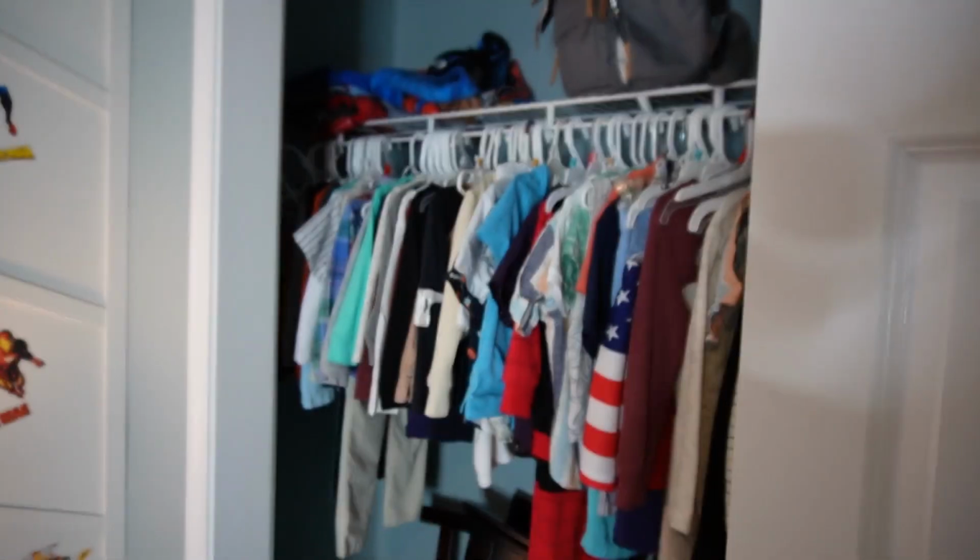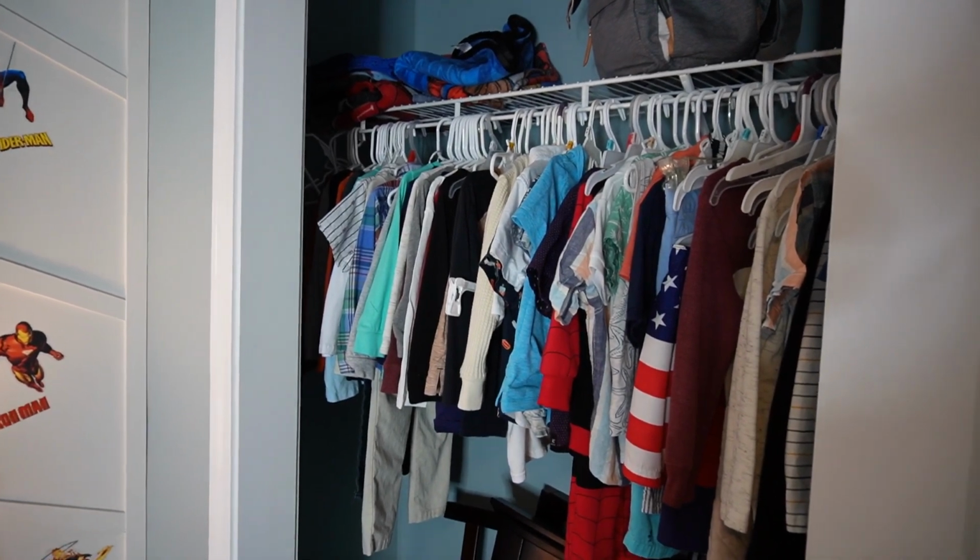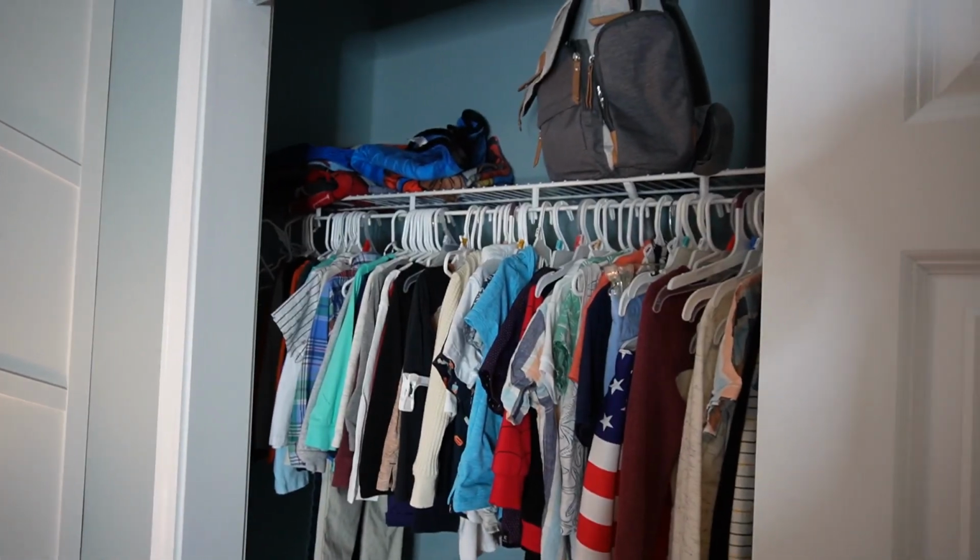So we're going to declutter this section, but first we're going to empty everything out of the closet so I can give it a quick clean, and then we will start the reorganizing and decluttering journey.